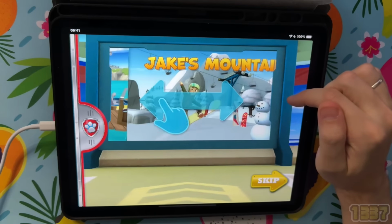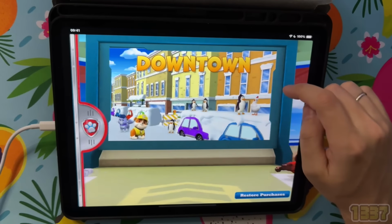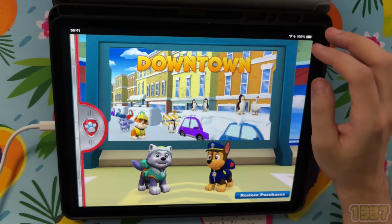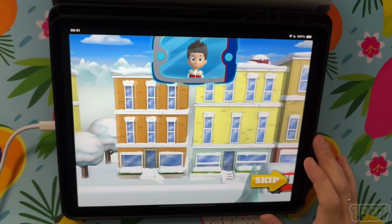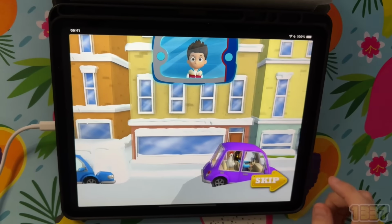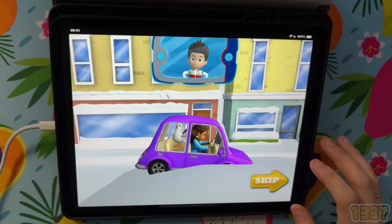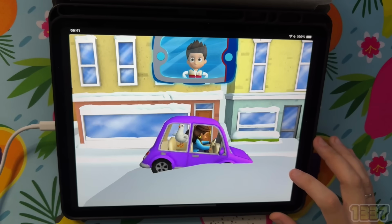Swipe through the places in Adventure Bay to see where we need to lend a paw. Downtown, choose a pup to lead the rescue. Downtown, downtown, downtown. Chase is on the case. A big freeze blew through downtown, making the roads hard to drive on. Now Mayor Goodway's car is stuck in a snowbank. Chickaletta got scared and flew the coop. I mean, car. We need to find her. Everest and Chase, you're the perfect pups for this mission. No job is too big, no pup is too small.